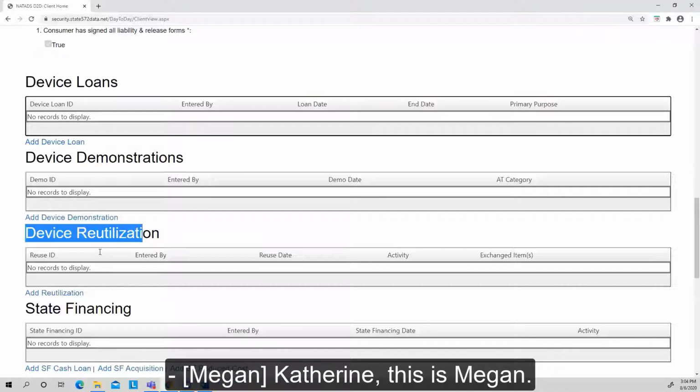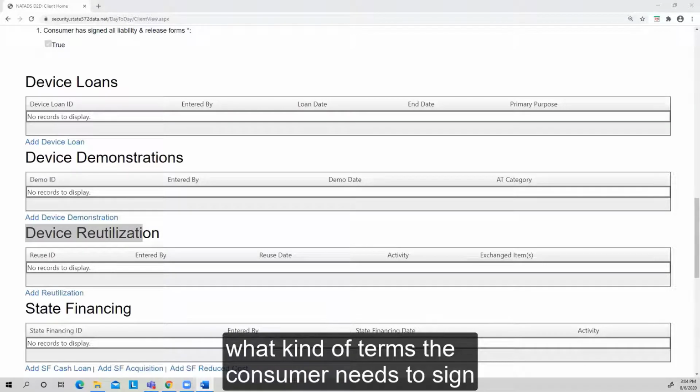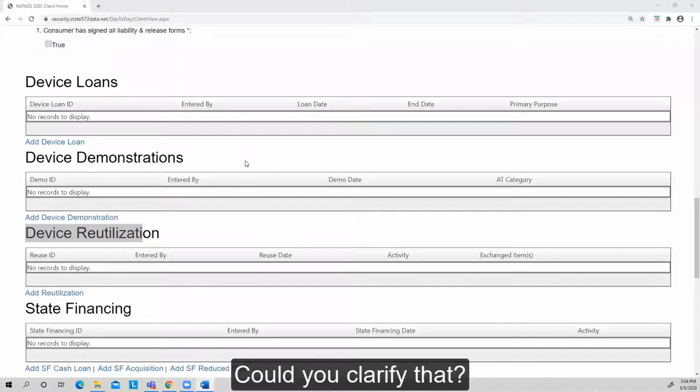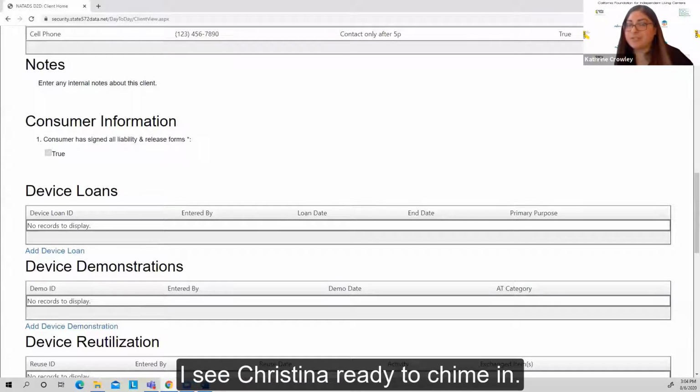Catherine, this is Megan. We've got a couple questions around what kind of forms the consumer needs to sign to add them to the database. Could we clarify that? So it's the liability and release forms. There should be some that are, I see Christina's ready to chime in.